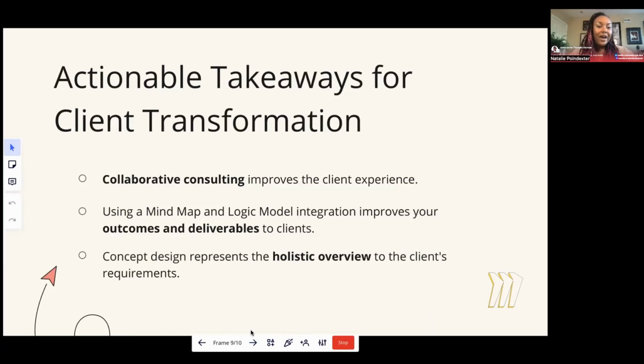Some key takeaways on how to incorporate these specific things into your consultancy. Clients love to have a voice that is heard. And so doing collaborative consulting improves their overall experience, but also their longevity of working with you. Another way to do this is using mind maps and logic models to help them on a step-by-step process so that they understand their journey, but they also understand their outcomes per process, per piece of the process and the deliverables that will come out of that.